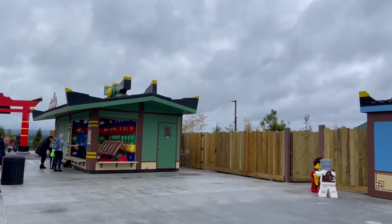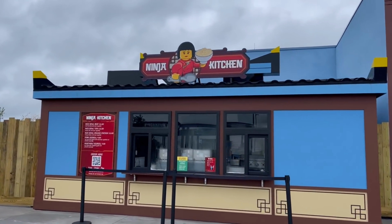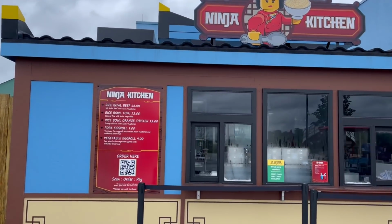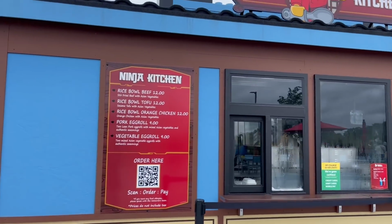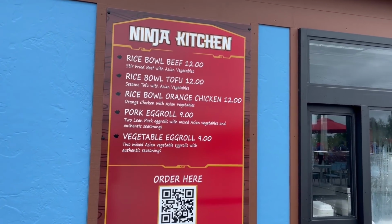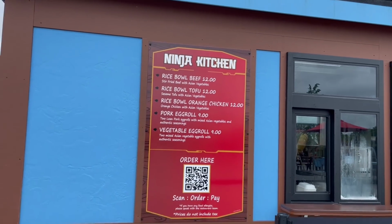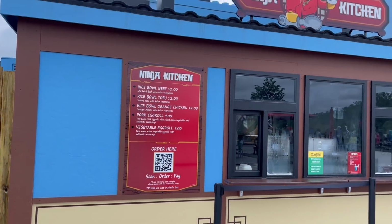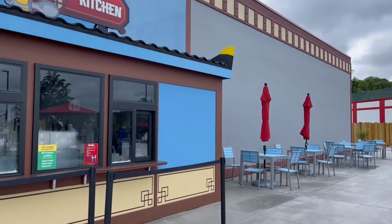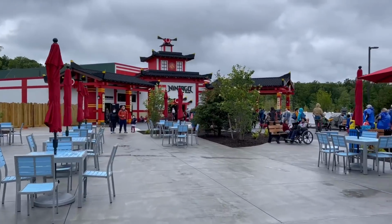Next to the Ninja Games is the Ninja Kitchen. It is currently closed, but when it does open, it will have rice bowl beef, which is stir-fried beef with Asian vegetables. They have rice bowl tofu, rice bowl orange chicken, pork egg rolls, and vegetable egg rolls. And you can do this on mobile order. So that's definitely a plus because, like I said, we did have to wait at least 30 minutes to get into the barbecue place.